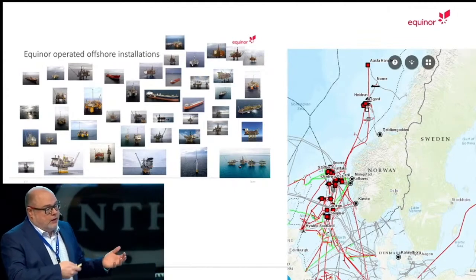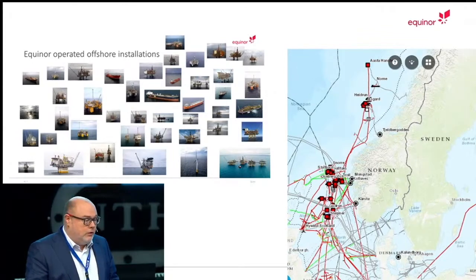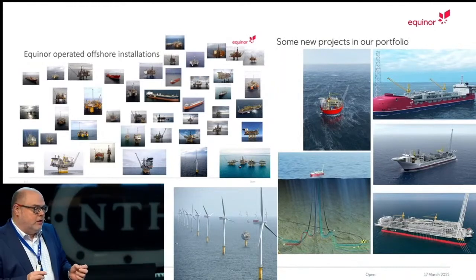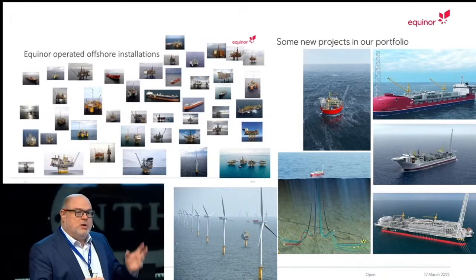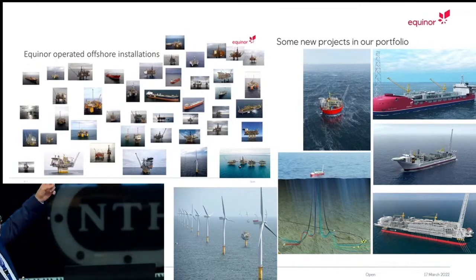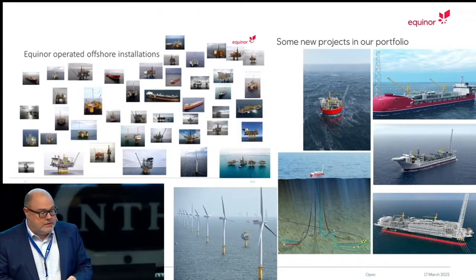And not only the existing infrastructure, but looking into the project portfolio that we're having, these are some of the new projects in our portfolio, and we have a record high activity level, really, when it comes to FPSOs around the world. But what is perhaps also most interesting is to see the biggest project that we have. Even though those projects are really big, the biggest project we have in Equinor is the offshore wind project. And offshore wind also needs, of course, subsea inspection in that sense.